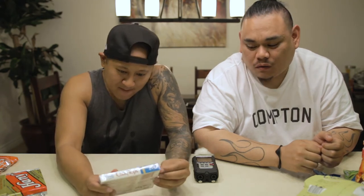Curly tops. What is this? Looks like chocolate, huh? It is Filipino chocolate. They don't taste like American style chocolate, like Hershey's and stuff like that. It has its own taste to it. Are you supposed to eat the wrapper on this? Yeah, it's like White Rabbit. Go ahead, try it.